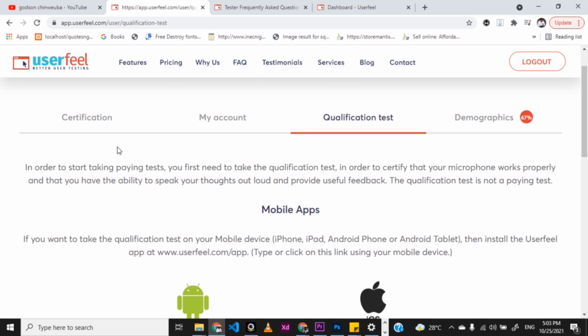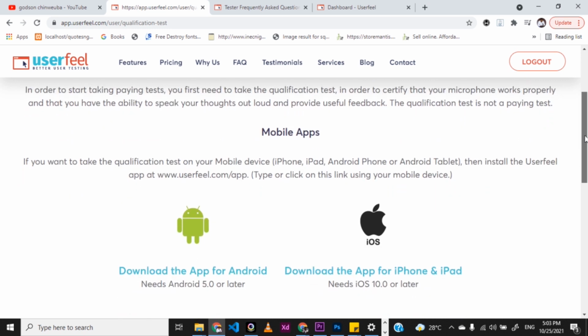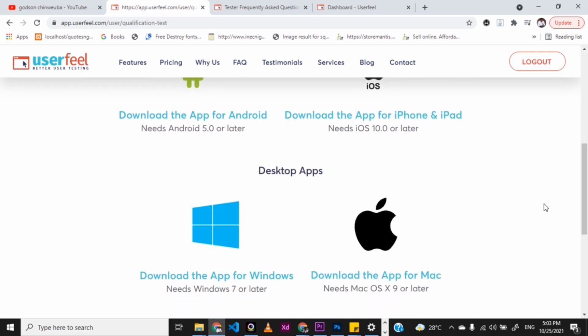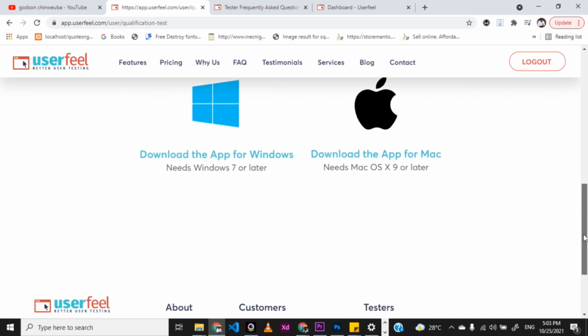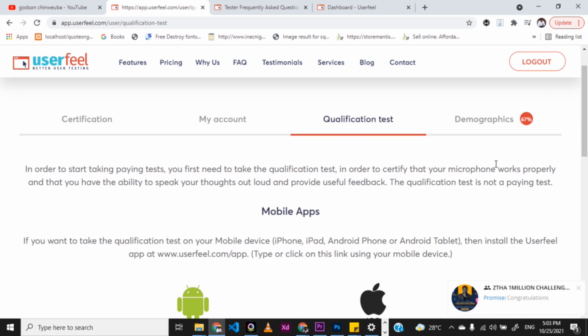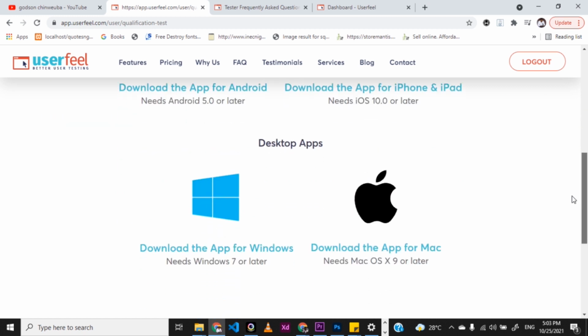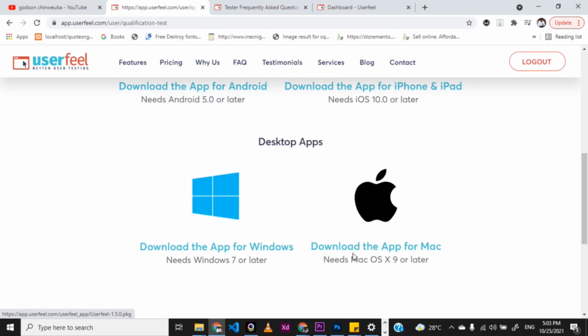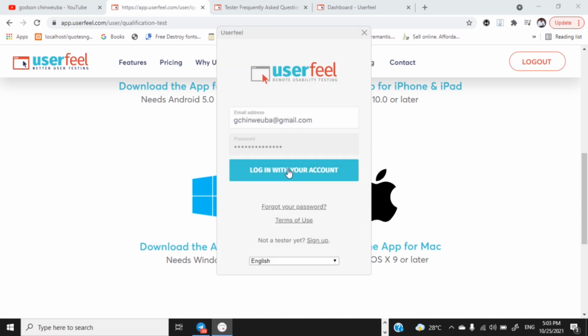When you come in here, you would notice that in the qualification section you get to download the app either on your Android or on your iOS, your iPhone or your iPad, and you can also do that either on PC or Mac. So you can just download that on any of these platforms, and then go ahead to do your stuff there. Let's say we download this app on Windows. Once it's installed and running fine, I already downloaded the app right here, so I'm going to just log in.